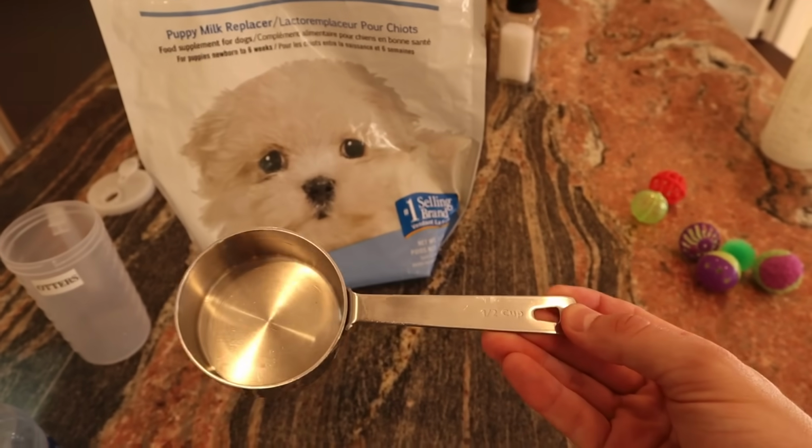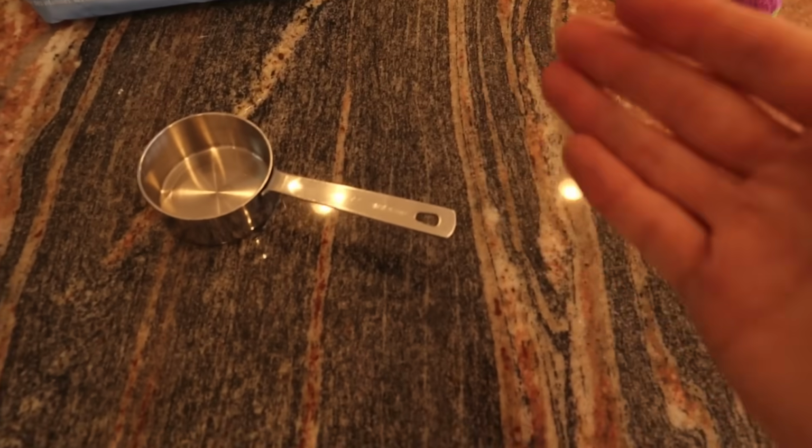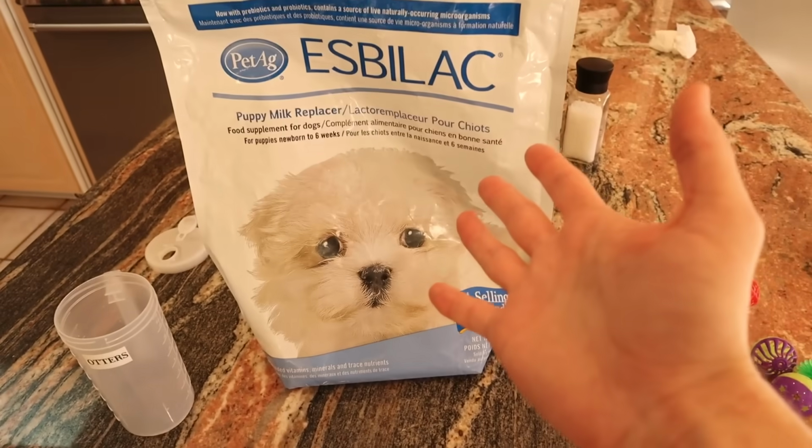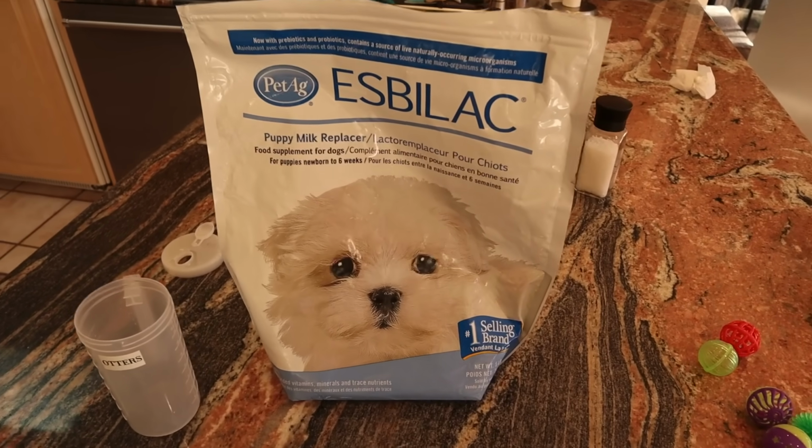So when you're making this otter formula, you want to do it in a 1-to-2 ratio. So if you use 1/2 cup of Esbalac, you're going to use 2 cups of water to get the formula the right consistency. So we're going to do a small batch at a time. The reason why I like to do small batches is because I don't like the milk to go stale after a while. If it's been sitting in there a day and a half, I just like to always have fresh milk. So I make smaller batches throughout the day.